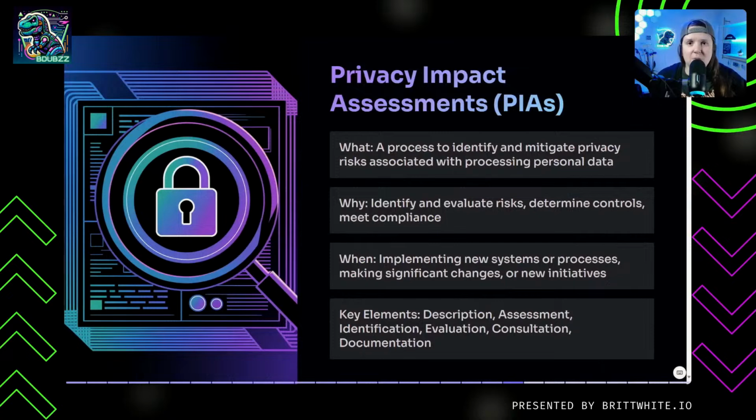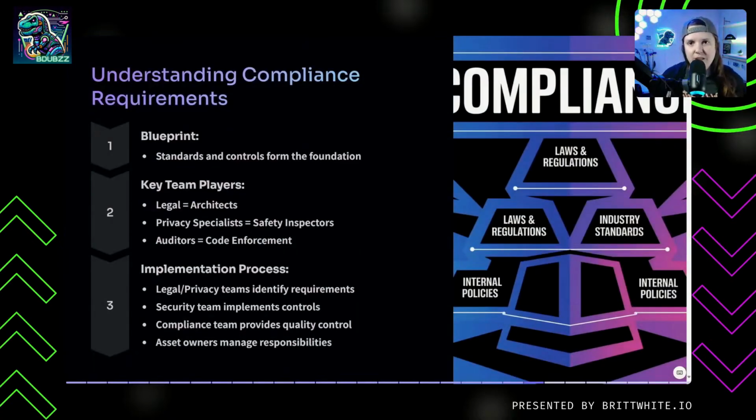So let's move on to compliance. Think of this as building a secure fortress. We need the right blueprints or standards, and we need the right building materials, your controls, to make it all work. And who helps us design this fortress? This is a team effort. Legal experts are like the architects. Privacy specialists act as the safety inspectors, and auditors ensure everything meets code. Together, they help us navigate through a maze of requirements, from contracts to industry regulations.